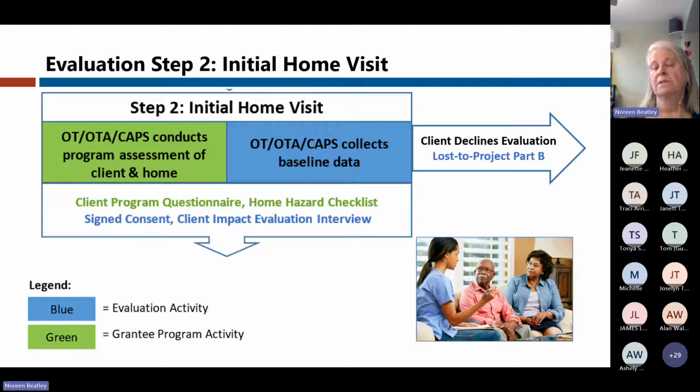It's also going to be available to download from the file repository on REDCap. I'm going to show you where that is in a minute. What we're going to ask grantees to do is print out a copy of the consent form prior to the home visit. We're going to ask you to leave that behind with the client. That package provides our contact information if they have additional questions about the evaluation.